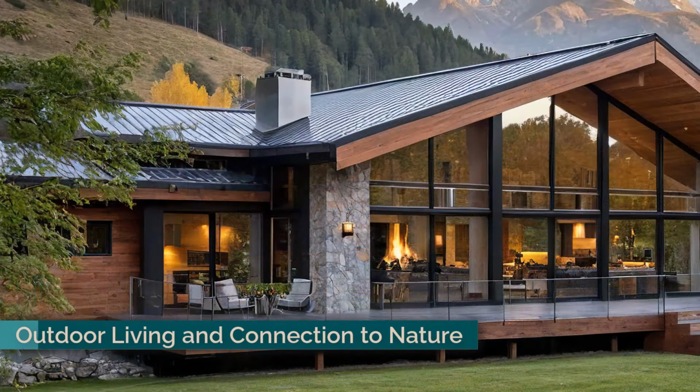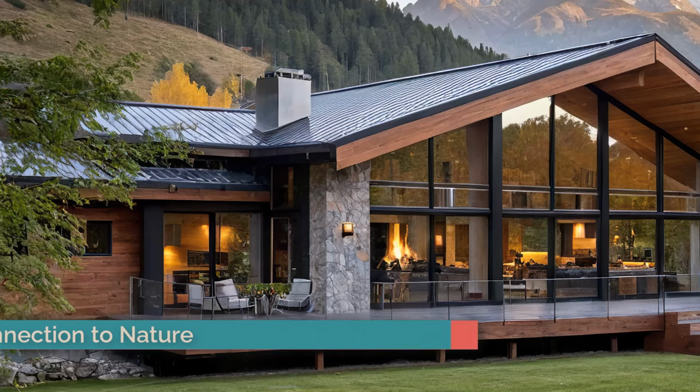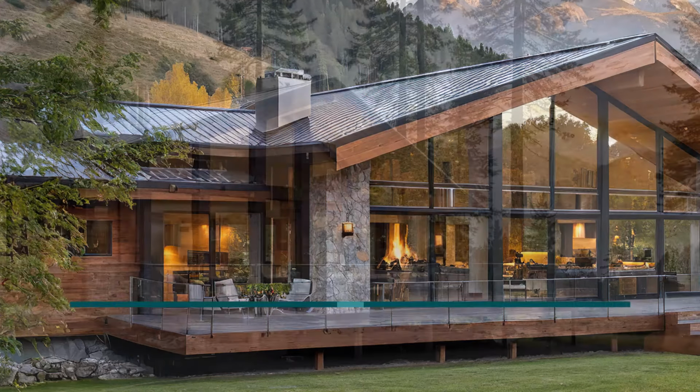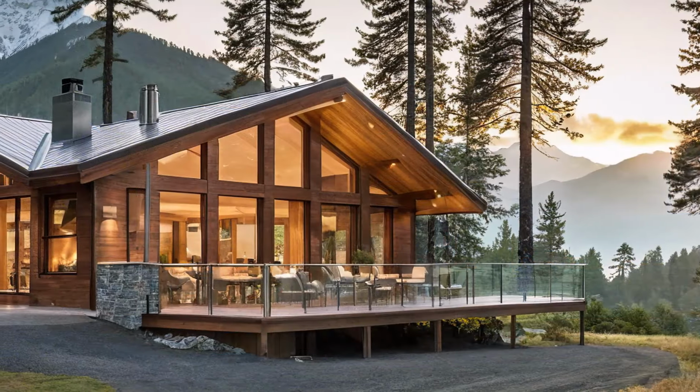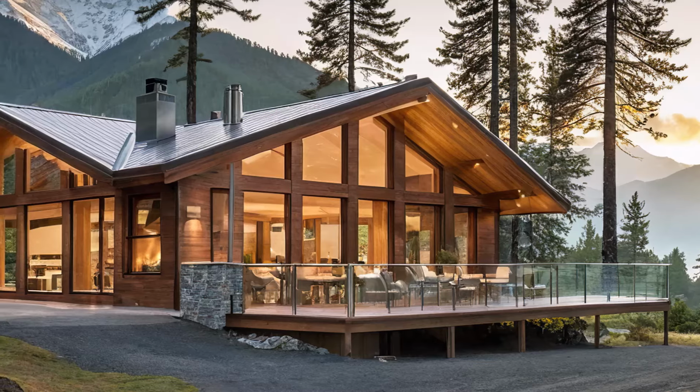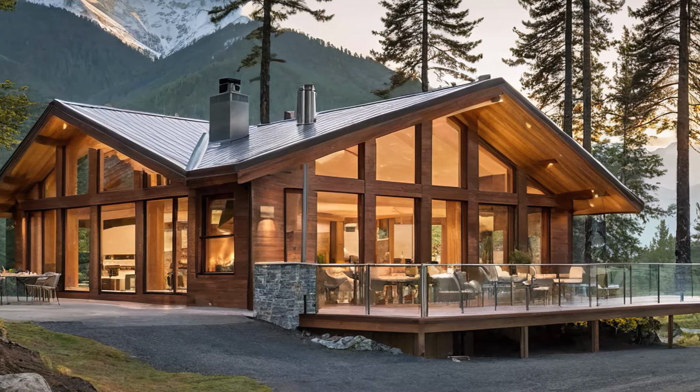Outdoor living is a key component of the modern chalet-style house, with expansive decks and terraces extending the living space beyond the confines of the house. These outdoor areas are designed for relaxation and entertainment, offering stunning views of the surrounding landscape and providing a perfect spot for al fresco dining, lounging, or simply enjoying the fresh air.